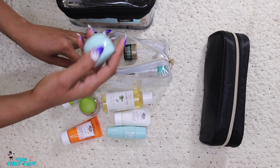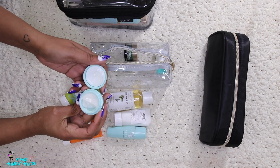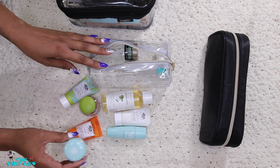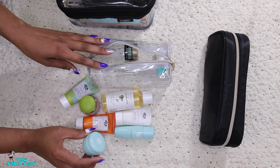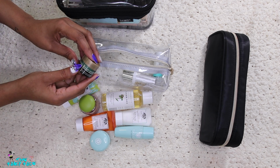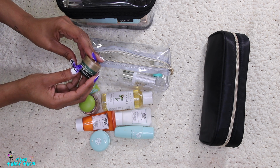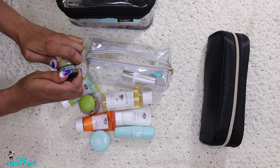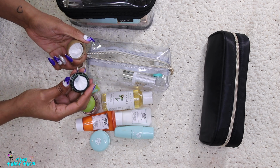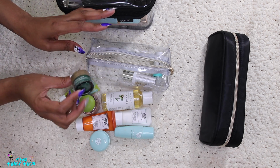And I also brought my water cream from Tatcha. This is also a sample. So this one I'd use during the day as a lightweight moisturizer. So I can use either the ginseng or the Tatcha water cream. And then for nighttime, I have this one from Biossance. It's also a sample size. It's the squalane plus omega repair cream, and this is for nighttime moisture. So if I want something a little heavier, just to make sure my skin feels nice and hydrated, I'll use this one.